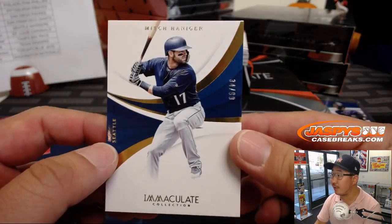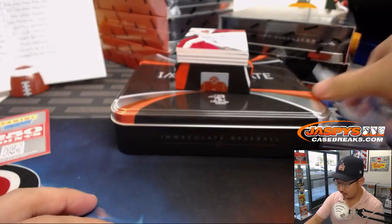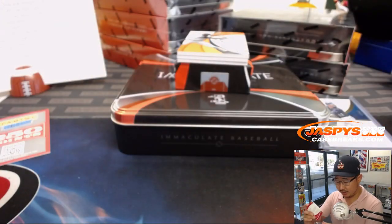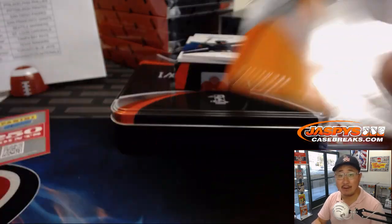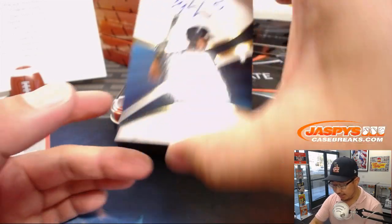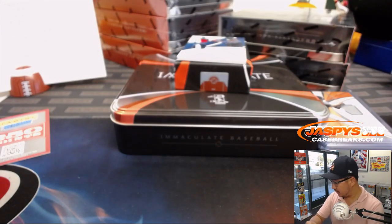Then we've got Mitch Haniger, 34 out of 99 base card for the Mariners. That'll go to Robert Beachy. Eleven out of 99, logo relic Trea Turner, Josh Filo and the Nats. Logo jersey Eddie Murray, 42 out of 49 for the Baltimore Orioles. Nice one for Chris Parent and the O's. Thirteen out of 99. Kyle Lewis, dugout collection autograph for the Mariners. Rob Beachy, that was a late pickup.